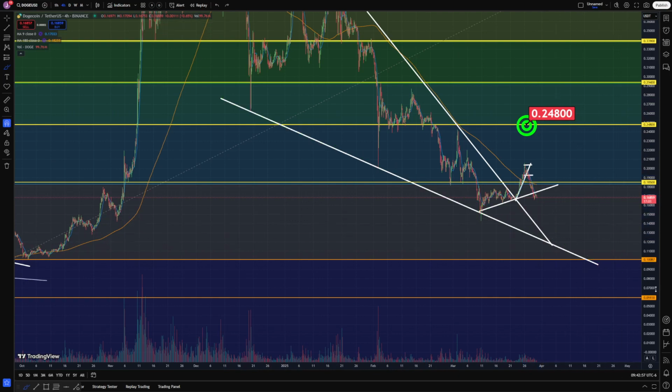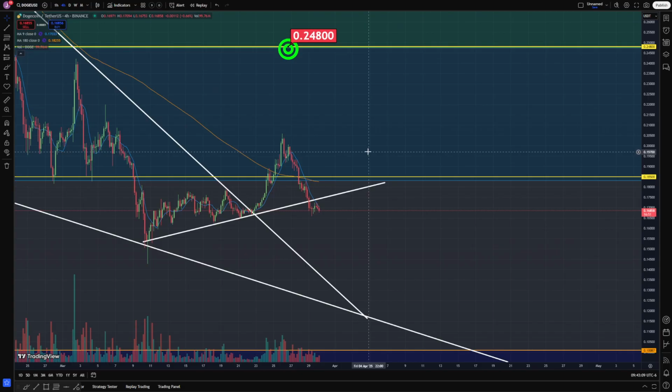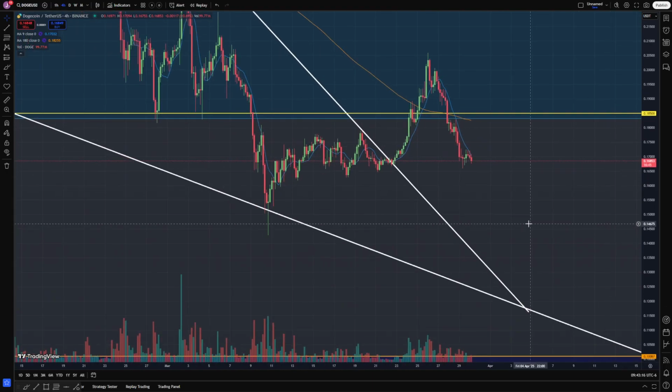But there's also a few other things. Let's just delete all the stuff that we've broken. We broke that one going to the downside. We're not worried about that because we already broke going to the downside. We broke that trend line going down, and we broke this one going down as well. So let's kind of forget about those. They gave us the signals that we needed.